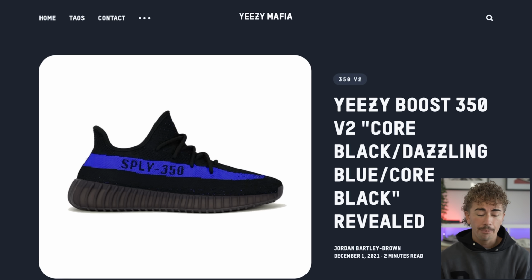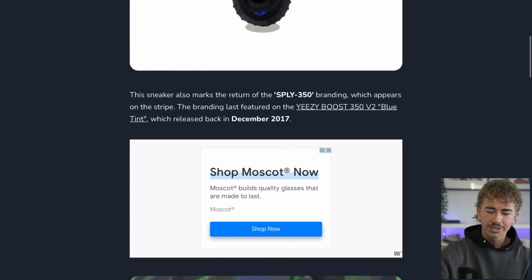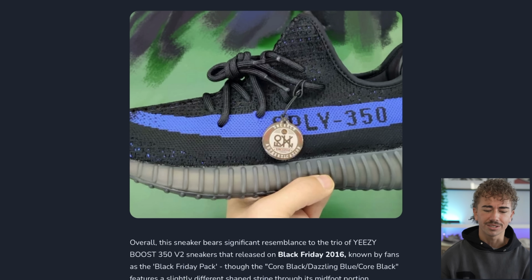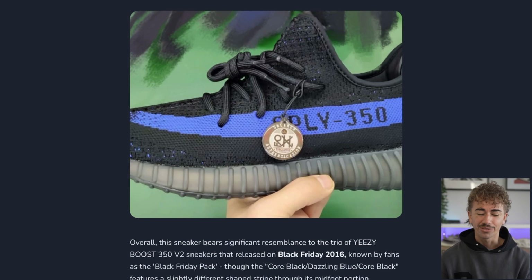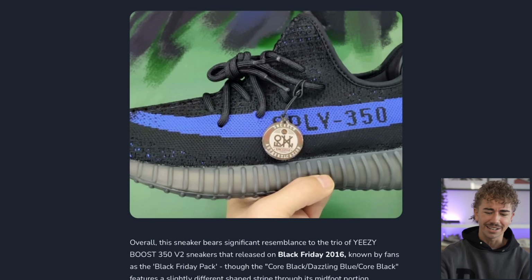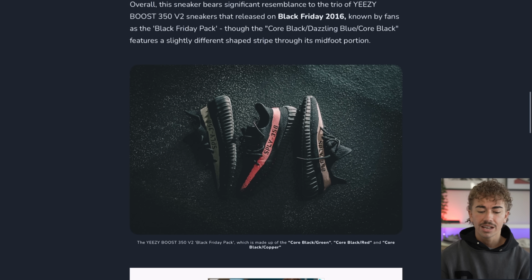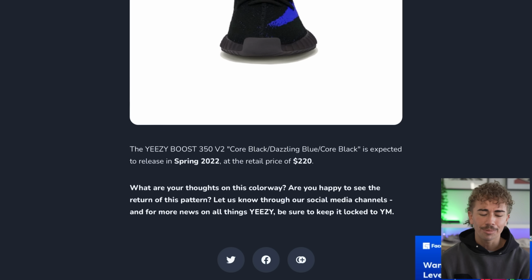It's like, I'm definitely happy with it. I think it looks pretty good. No pull tab on this one, and we've got some like leaks and rumored images. This is apparently an early pair. I don't know, I feel like it's very early to have an early pair of this, so I don't know how legit that is. But either way, those are the three original colorways with the SPLY 350 text on the side. But apparently it is dropping in spring of 2022, so we got that to look forward to. But let's keep it moving.